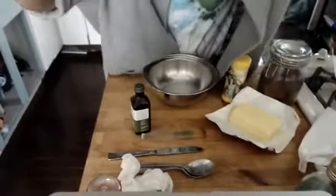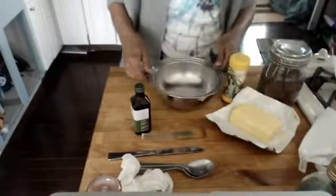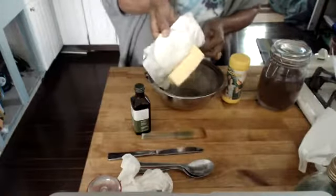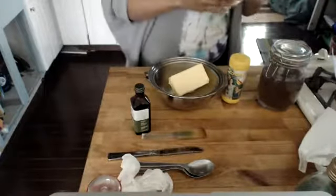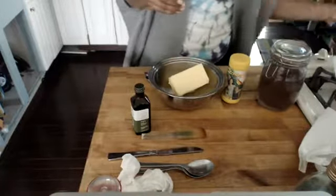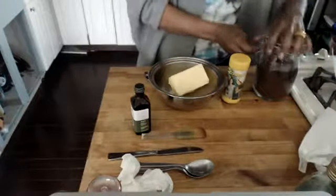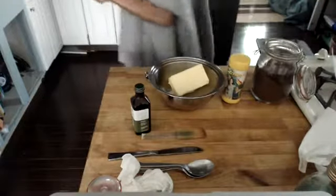Okay, so I'm going to put the camera down to the bowl so you can actually see what I'm doing here. All right, so we have our bowl. We have our butter. This is 8 ounces of butter. And you want to have it be room temperature so it's soft and you can work with it. And then to that, I'm going to add approximately 4 tablespoons of cocoa.